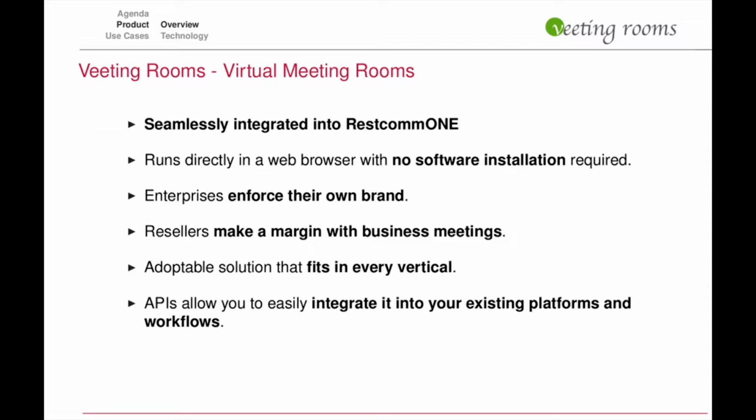For resellers, this solution allows you to make an additional margin. Your customers conduct business meetings. Your customers have a need to bring their business virtual. The question is, will they use it with a third-party solution, or will they achieve these goals with the solution that you sell to them? We allow you to sell such a solution to your customers. The solution is also adaptable. We have an SDK and APIs so that we can bring this solution into more or less every vertical.